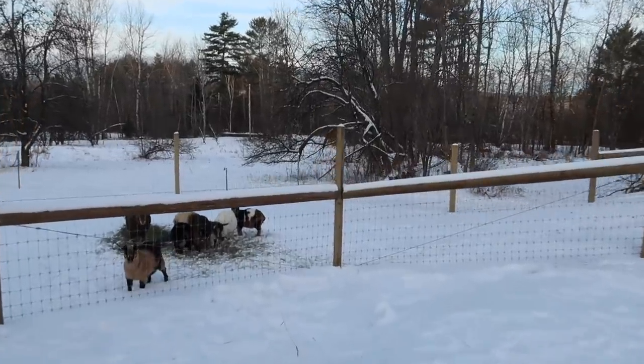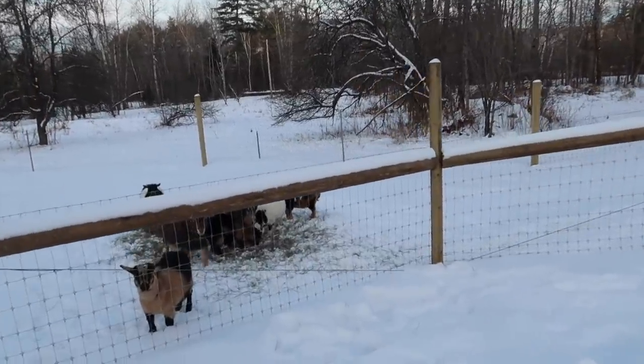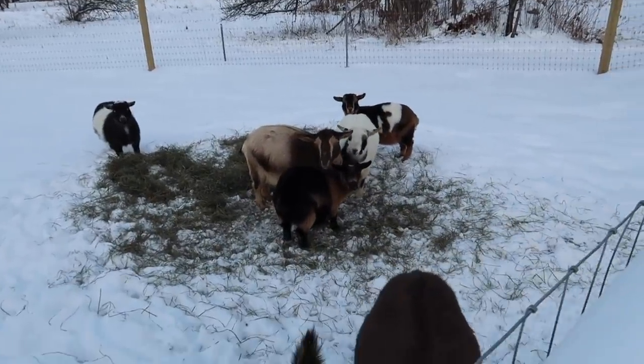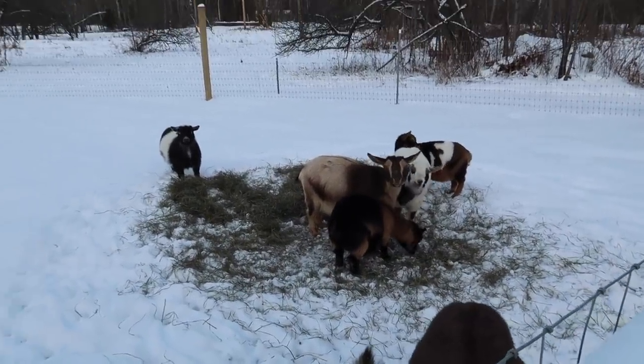Girls are doing a number on that hay. I like seeing that you're enjoying eating it out here. So we're gonna be feeding you from now on. It's out in the pasture.